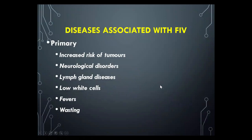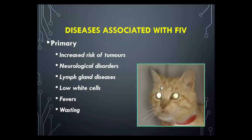We do see some diseases in FIV-infected cats. They have an increased risk of tumors. They have about a 5-fold increase in risk in tumors. And that might sound like a lot, and it is, but compared to leukemia virus, which has a 30-fold increase in risk of tumors, FIV is perhaps not as bad as feline leukemia virus. Cat AIDS will also infect the brain and cause neurological disorders. This is a cat here that has brain lesions because of feline immunodeficiency virus.